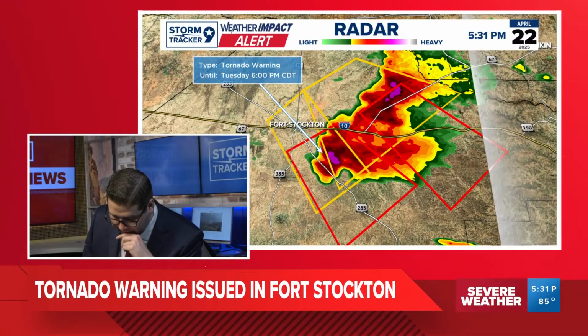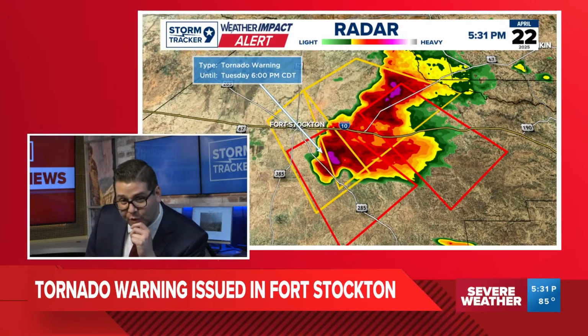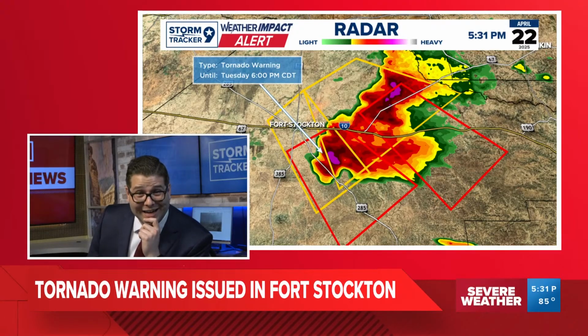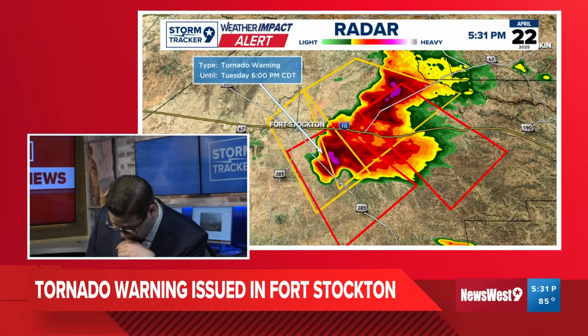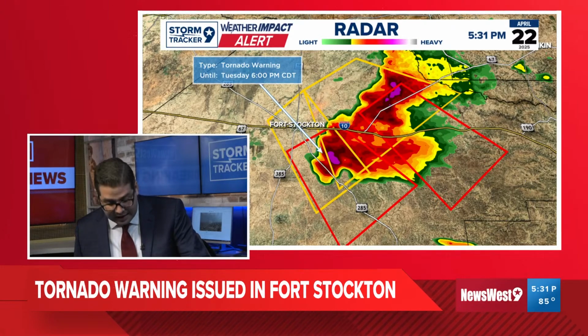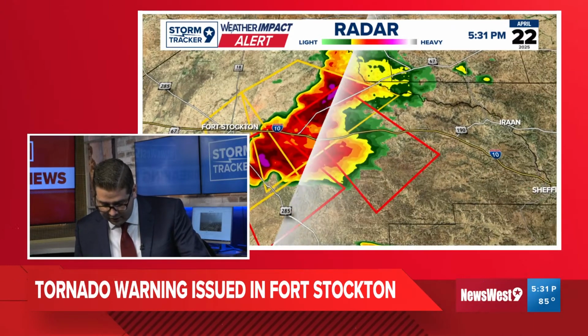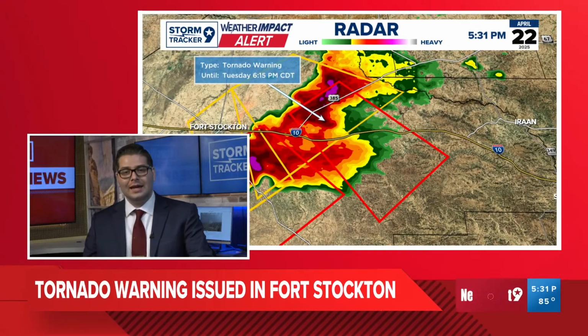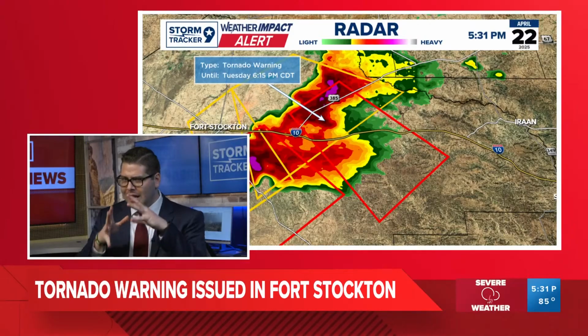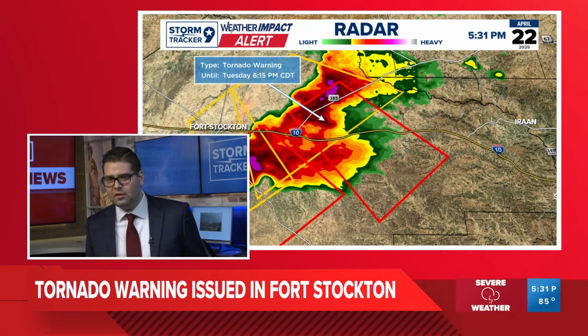But now, well, I say the storm is beginning to weaken. Look what happened just right next to it. Another tornado warning. All right, new tornado warning now. Same region, same kind of area. All right, where is this one? We got a new tornado warning now until 6:15, part of the same storm. This one, not as obvious, no significant.